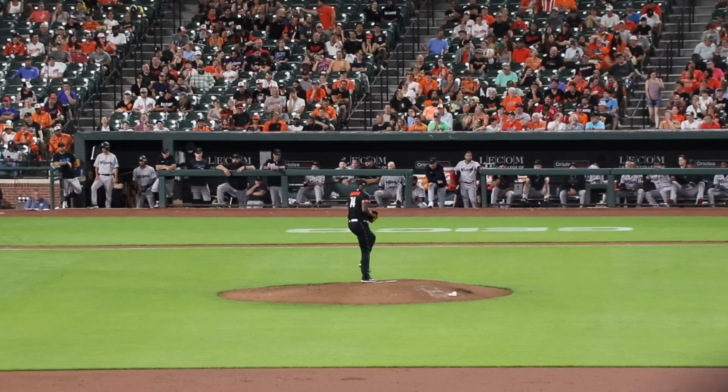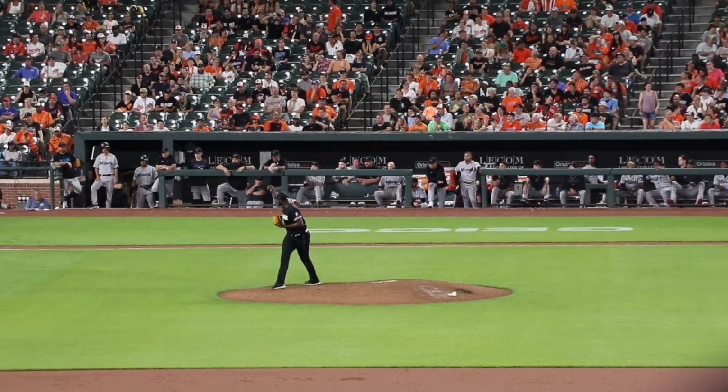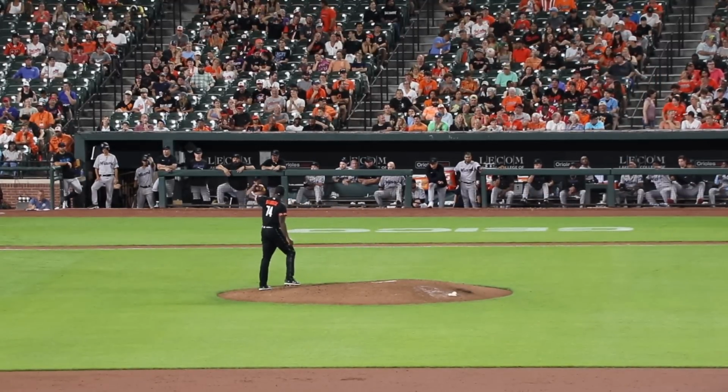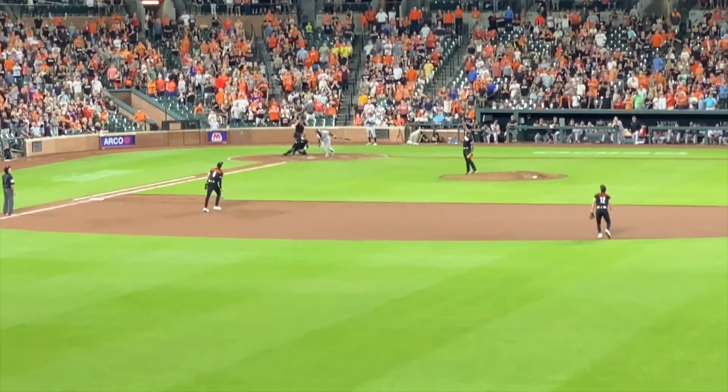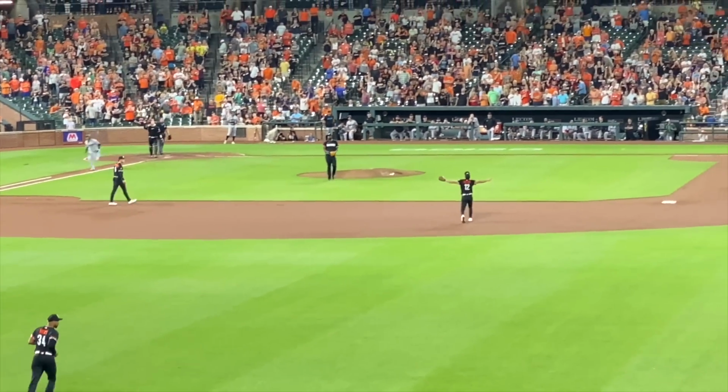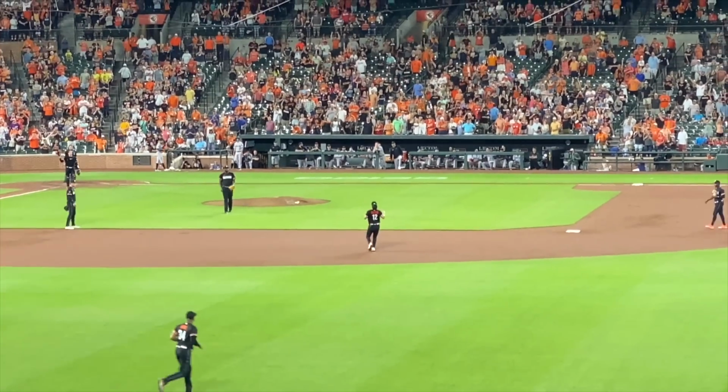And it's always a spectacle when he comes in to pitch. And he got the job done, retiring the Marlins in order. Yuli Gurriel right there with a towering pop-up to close this thing out. So the final score tonight was Orioles 5, Marlins 2.